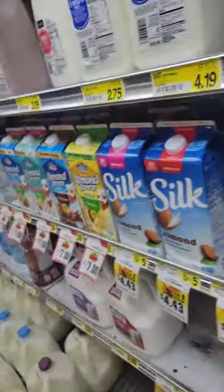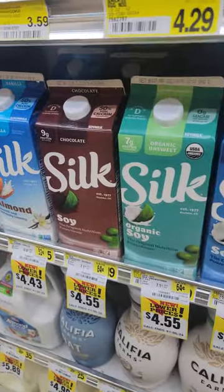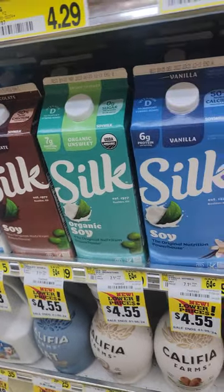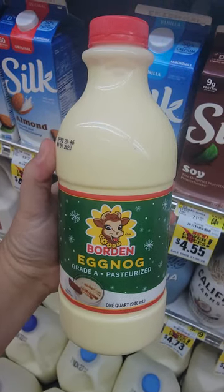I know it's seasonal and it's only available right now, but Borden is off its rocker if they think that people are going to pay that much money. No, just put it down. Do not give Borden the money. Put it down. That's great. Put it back.